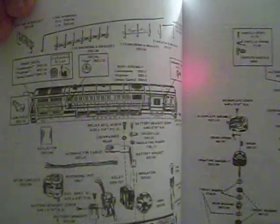Now, this engine here, like I said, came in 4 different models. The 2321 Lackawanna, 2331 Virginian, the 2341 Jersey Central, and the 2322 Virginian that was built later on. And here is the exploded diagram of that particular locomotive once it's all torn apart and disassembled. And that's basically about it, all there is to the Virginian Trainmaster.